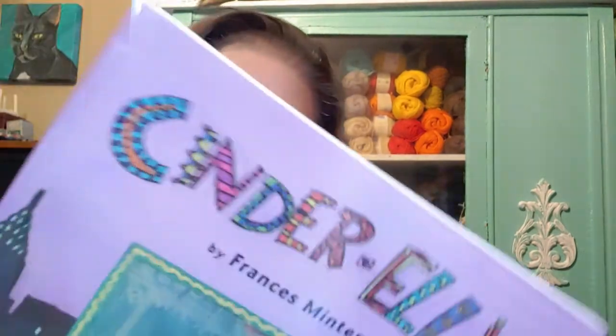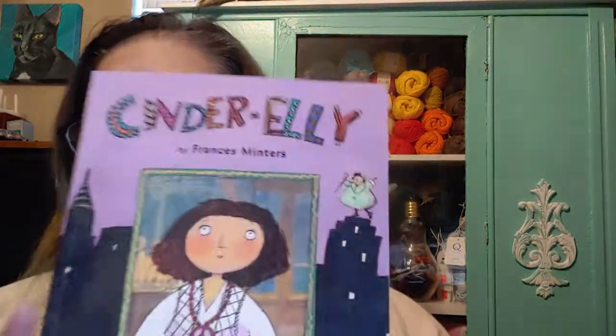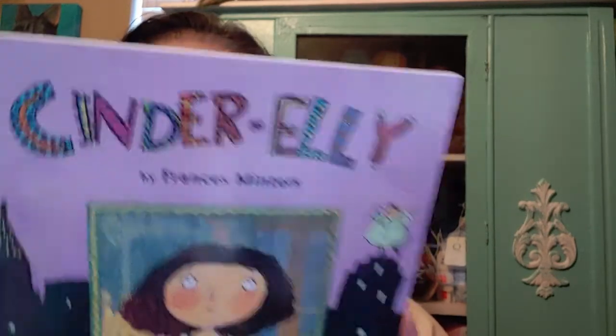And then I found this. This is called Cinder Ellie. Now, Cinderella is an old, old tale, right? But it's been adapted into almost every culture. There's a Chinese one with red shoes. There's, of course, the Disney version. Ever After with Drew Barrymore, the movie. This is a great little story. She is in a city. There's a cityscape on the back. But she gets the help of a trash can, a copy machine, or a glass sneaker. So I thought that was a really great adaptation.